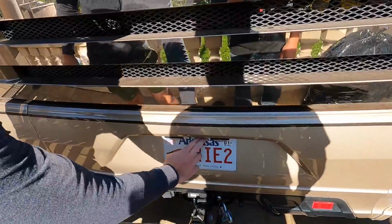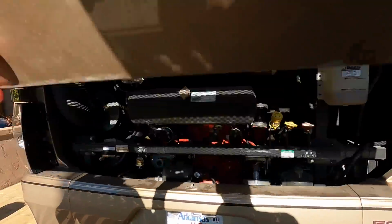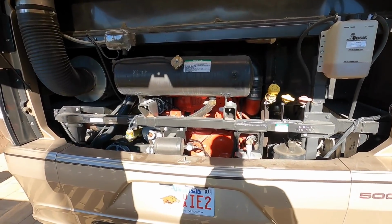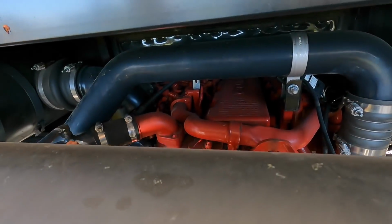My favorite part's gonna be, we gotta open this hood, because you know me guys, I'm not really interested in the inside. There it is. Cummins ISX. Look at that Cummins, baby. Look at that girl. I don't know guys, what do you think?